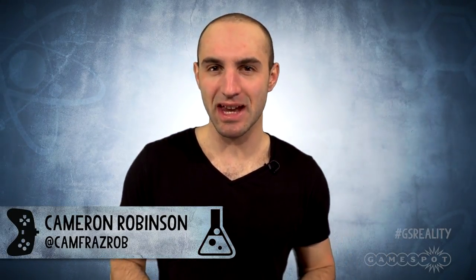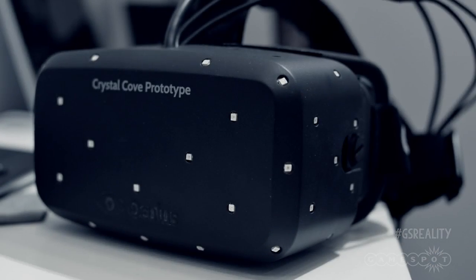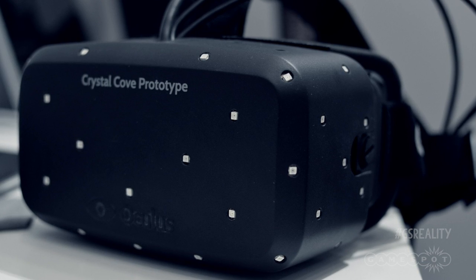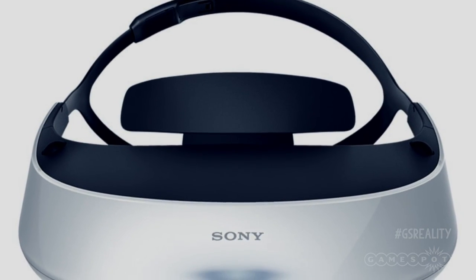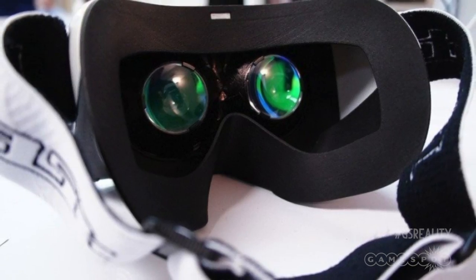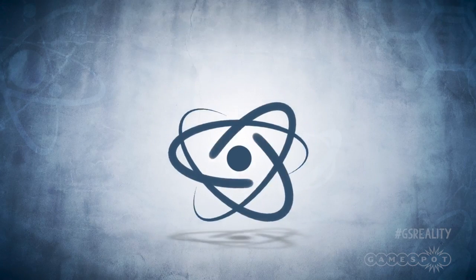Now, are you excited about the future of virtual reality in gaming? I know I genuinely am, but I also know we spend a lot of time talking exclusively about Oculus Rift. But you know what? There are others out there vying for a piece of this new virtual reality pie. So this week I scoured the internet to bring you 6 of the best alternatives to Oculus Rift.